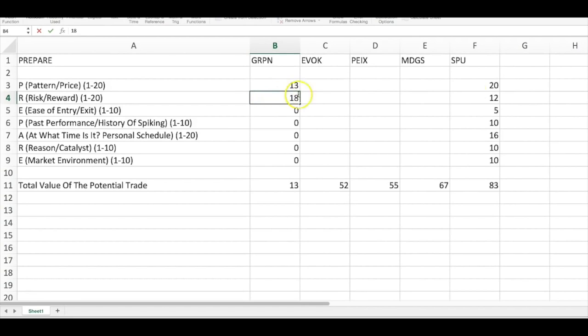So it is a higher risk reward though than my SPU trade, because on SPU, I'm buying it and I'm risking, what if it doesn't break out? GRPN had already broken out. And on SPU, I can't wait for the breakout, because if I wait for the breakout, then it moves 30 or 40 cents. So on this one, I kind of had to anticipate the breakout. Versus Groupon, it's volatile and liquid enough I could wait for the breakout. So that's why this is a better risk reward than SPU.